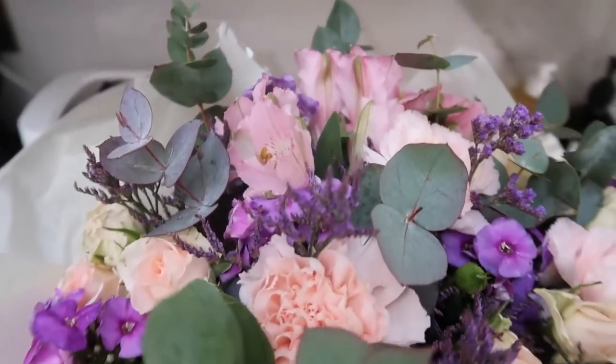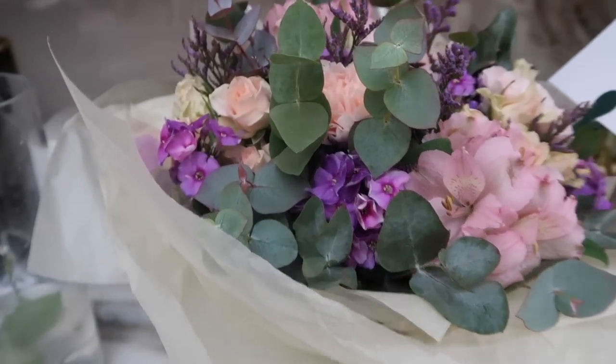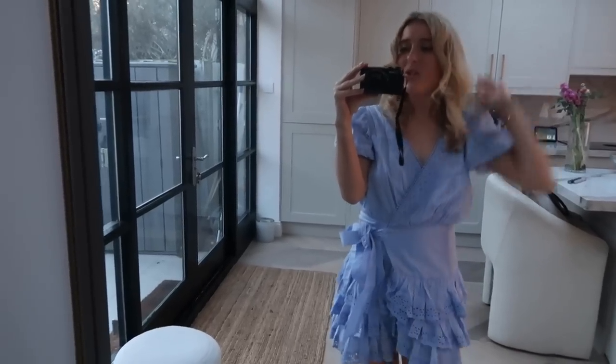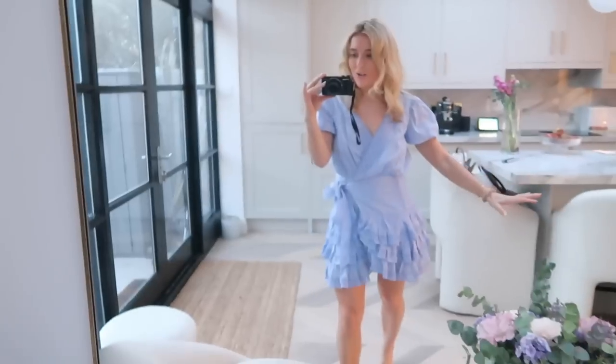And I also got home to these, the most beautiful spring delivery. I love eucalyptus and I love spring flowers. It's a new dawn, it's a new day, it's a new life. I can't sing. Lots of bits and bobs to show you.